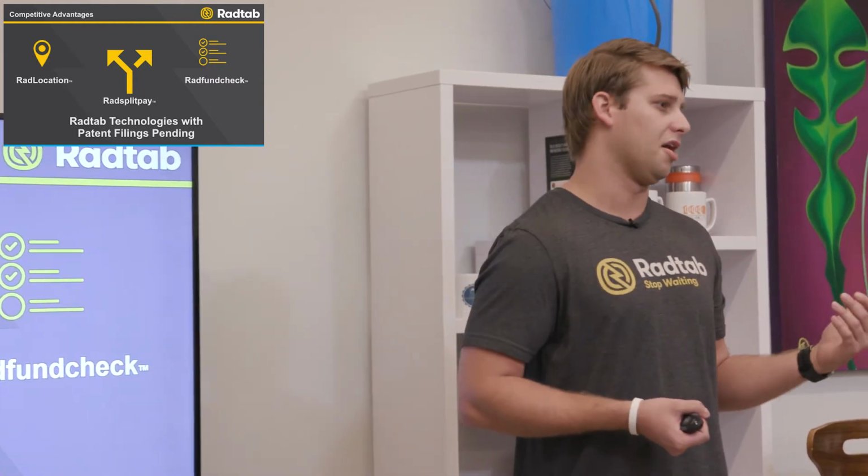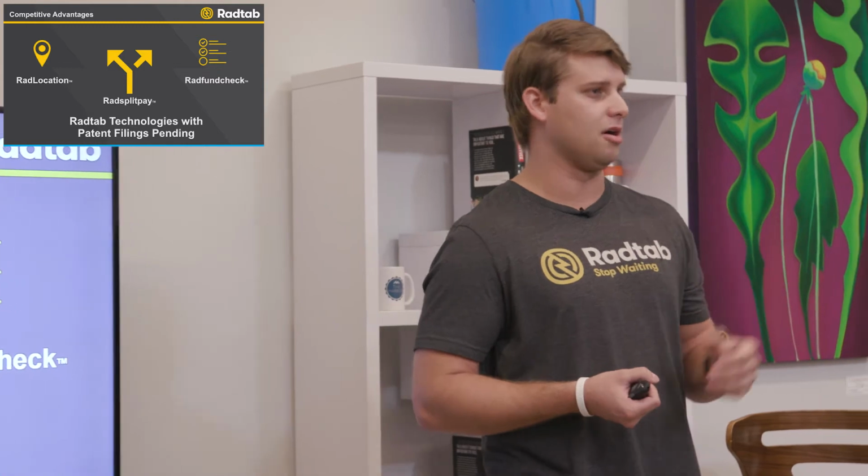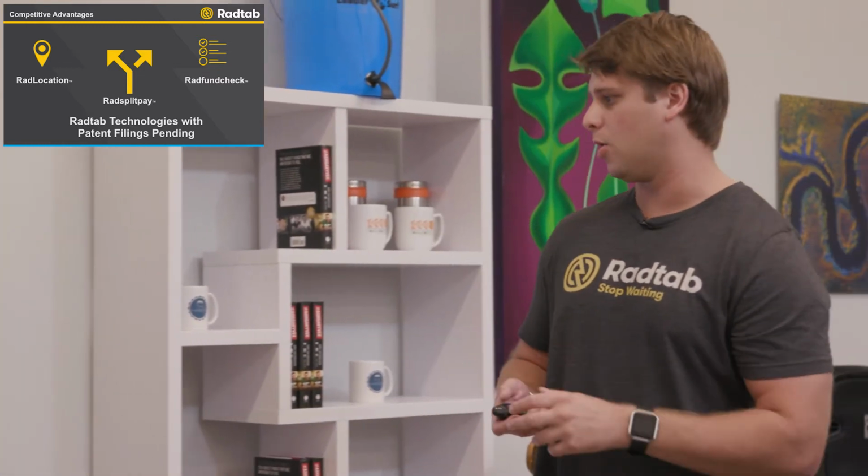Our Rad Fund Check is how we can do an authorization call. So we can make that call for any amount. This actually prevents cards from being declined at the end of the night. Even though the funds on the card might be 20 bucks, we can keep checking it as items are added to the tab, catching when it declines automatically and letting the user and the bartender know. We have already filed these patents.